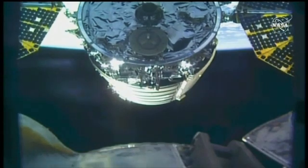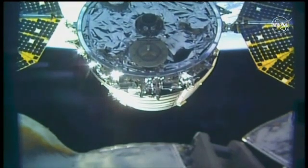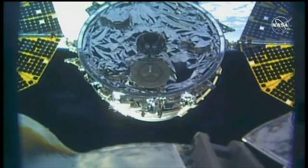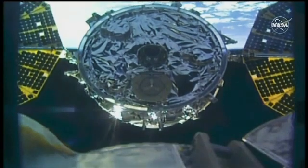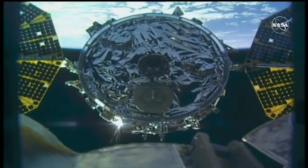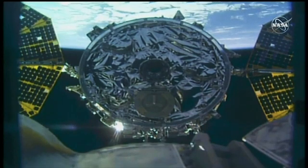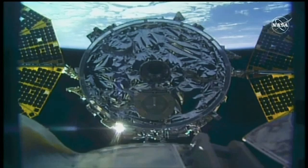As Cygnus comes into view, you can see the grapple fixture there. You have a pinwheel looking feature at the bottom, and then there is a horizontal bar just above that. Woody Hoburg, NASA astronaut who is prime for this capture, is aiming for that line and using it as a guide. The fixtures on the robotic arm will engage with that pinwheel shape directly below that horizontal bar. Cygnus has now reached its capture point and it is holding.